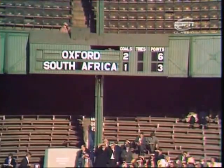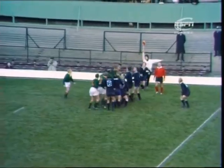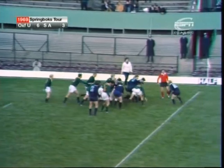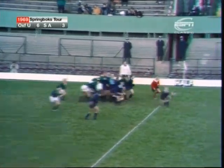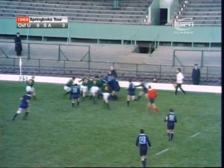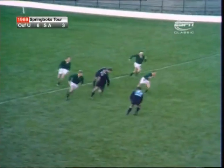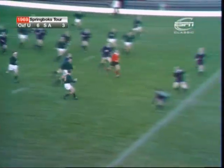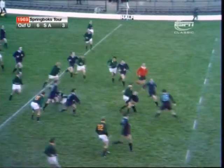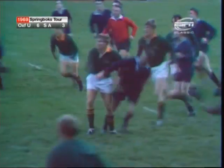So to the action on the field with Oxford in the lead by 6 points to 3. Tony Williams. John Williams down. Van der Vaart, the wing three-quarter, hasn't had much chance. Lawless this time gives it. Great break by Eben Olivier. Up to the halfway line, inside to Piet Greling. Still messed up. And Oxford able to clear in the shape of Peter Carroll.